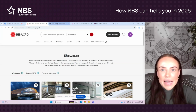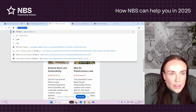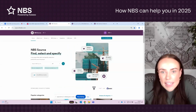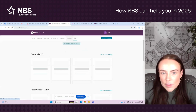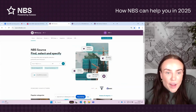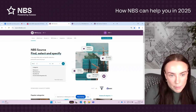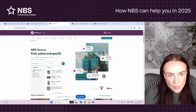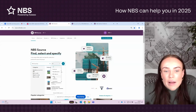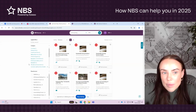The really nice bit is how we have integrated this with NBS Source. So if I open up the NBS Source platform here now, you'll see that there's a dedicated CPD section with those same browsing options available. And what we've also done is integrated it into the search. So if I was searching for products and looking for block paving, for example, I could go ahead and search for products straight away, or what I could do is filter down by CPD, and again, then find all the CPD available to my search.